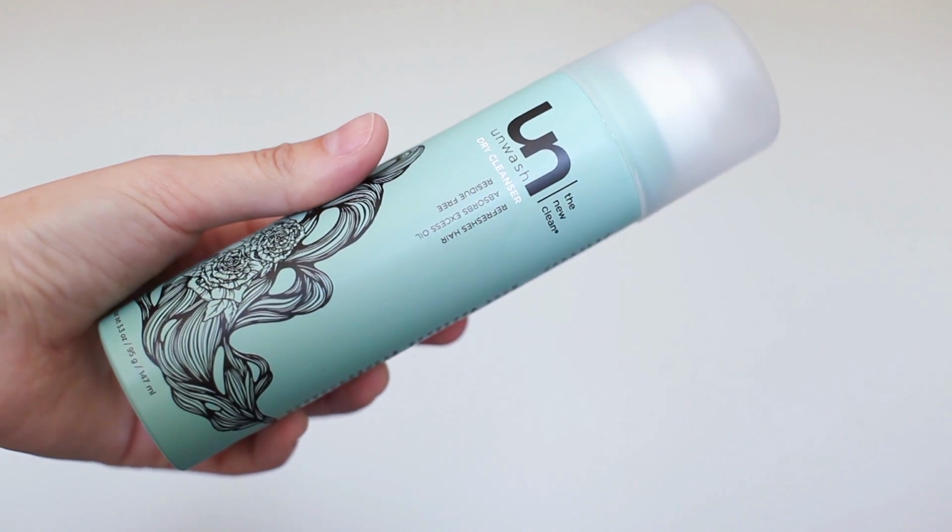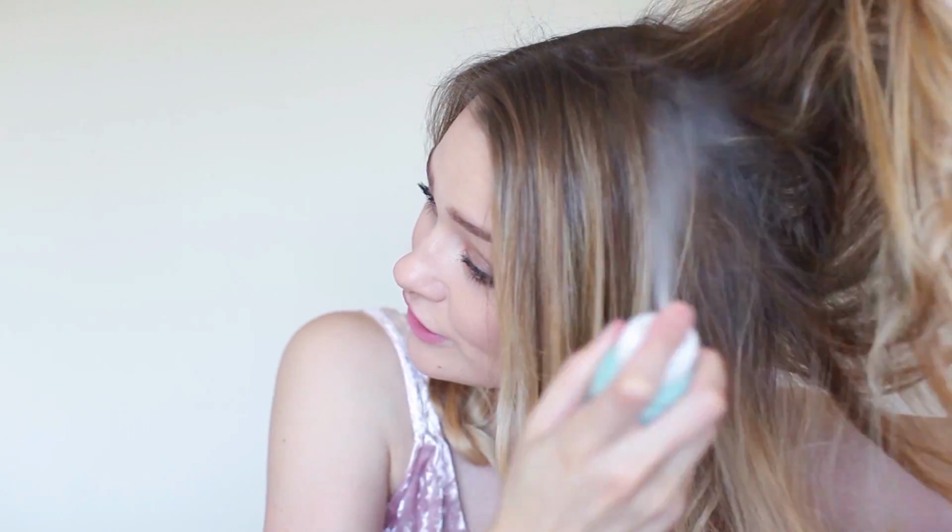Now that I have curled my hair, I'm going to pop in some dry shampoo. This one is by The New Clean and it's the Dry Cleanser. I love the bottle of this. So I'm just going to give this a shake and then spray through the roots of my hair. And I know I've just washed my hair, so technically I don't need dry shampoo, but I find it gives me loads of volume at the roots. And I'm always after that extra root lift, plus it smells so nice. It literally smells so fresh.